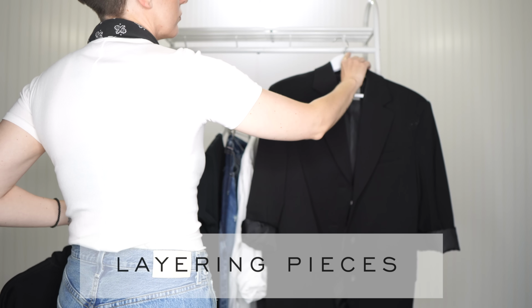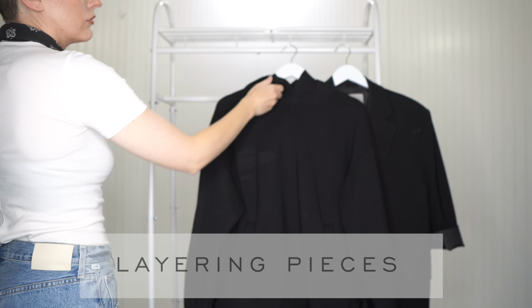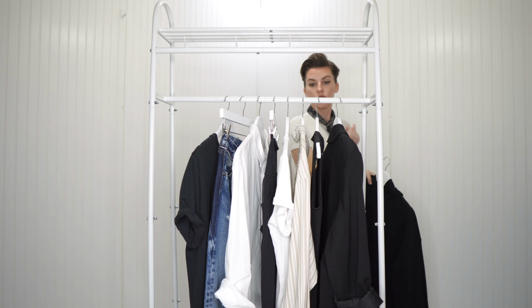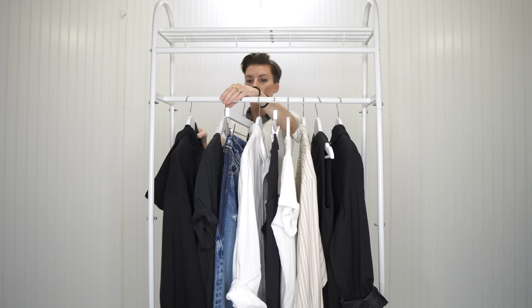Next is layering pieces. Again, pretty self-explanatory. These are going to be the pieces that you're layering with your pairing pieces and your anchor pieces. The key thing here is that you want your layering pieces to go with all of your pairing pieces and all of your anchor pieces. This is going to obviously be your blazers, jackets, cardigans, sweatshirts, sweaters, all of that.